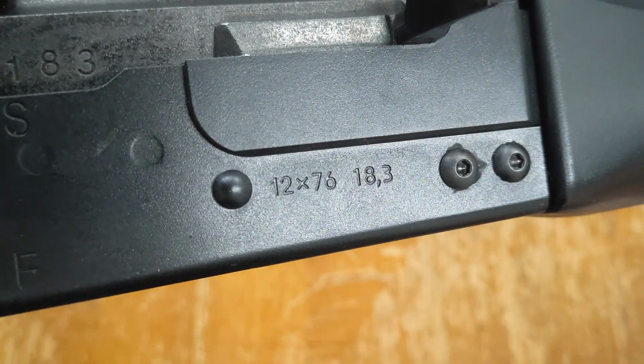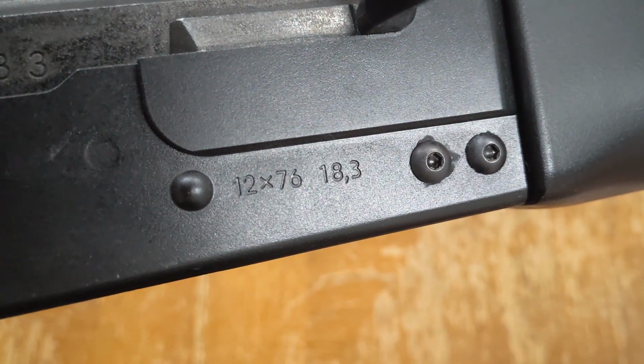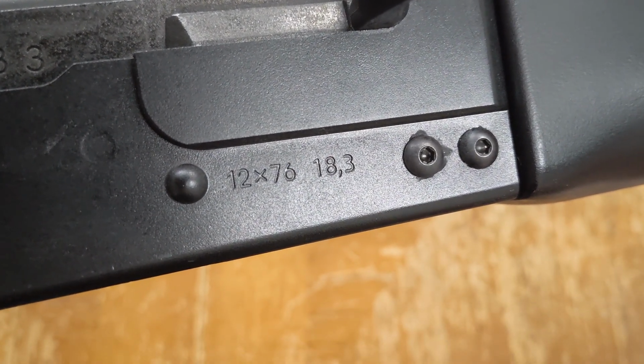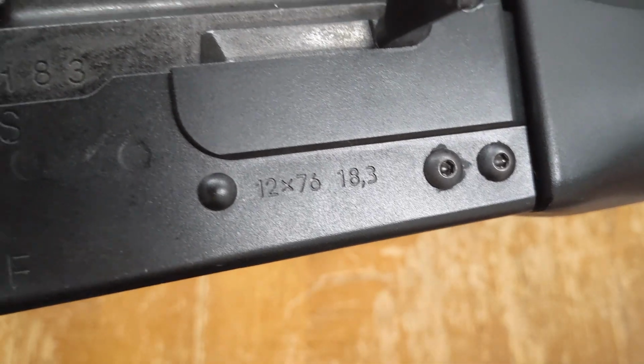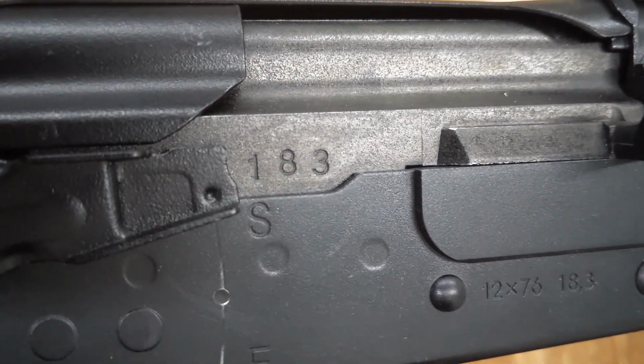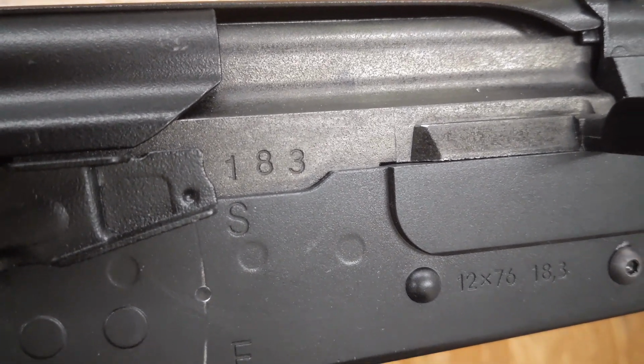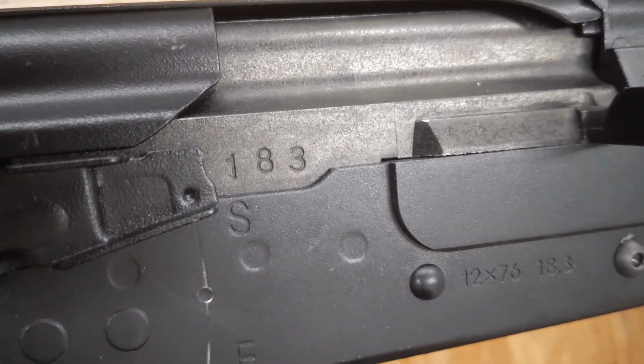On the right side is the caliber marking, 12x76mm, which means 12 gauge and up to 3-inch shells, and the nominal bore diameter of 18.3mm. Oddly, the bolt also carries the same digits of 183, but on a factory gun this should instead correspond to the last 3 digits of the serial number, which are 823.